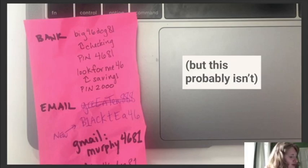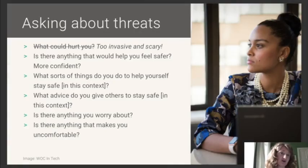So you need to take the person and the context into account when you're constructing what might be threats to this person. I think threat modeling is something that we can actually do quite effectively when we're doing, say, design research interviews. The one thing you don't want to do is go into an interview and say, so what could hurt you? What's threatening to you? That's incredibly invasive and scary, and we don't want to freak people out. Then we're leaving them worse off than we found them, and that's not what we do.